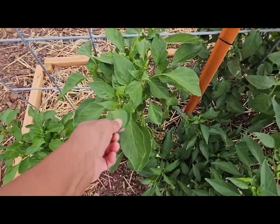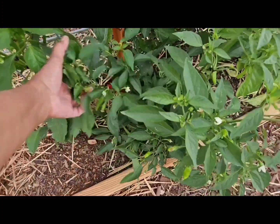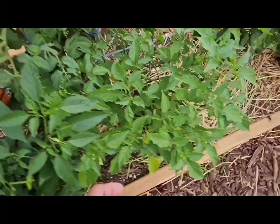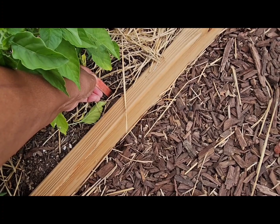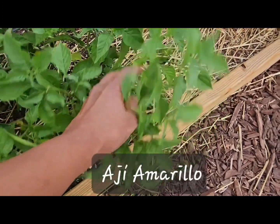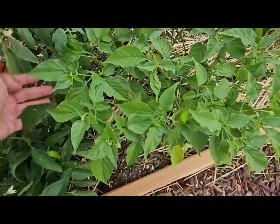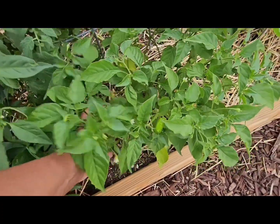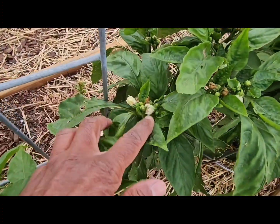I think this one is a different pepper. I don't really know what they all are. I do think this one is a shishito. I don't know what these are. This one, whatever this is, the ají something amarillo. This one's doing well. I want to say, I'm trying to think, I pulled a pepper from, it was like a 3-inch pepper from one of these plants, and I think it was this one, which means it's a hot pepper. I should remember that. Look at these. Look at these flowers.